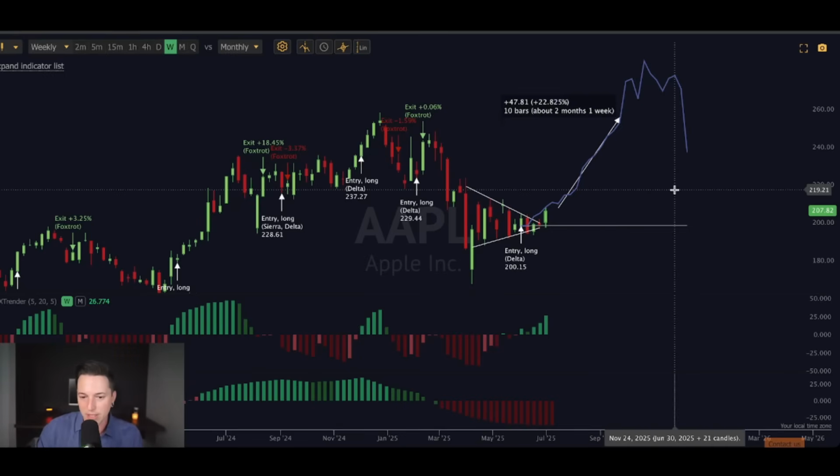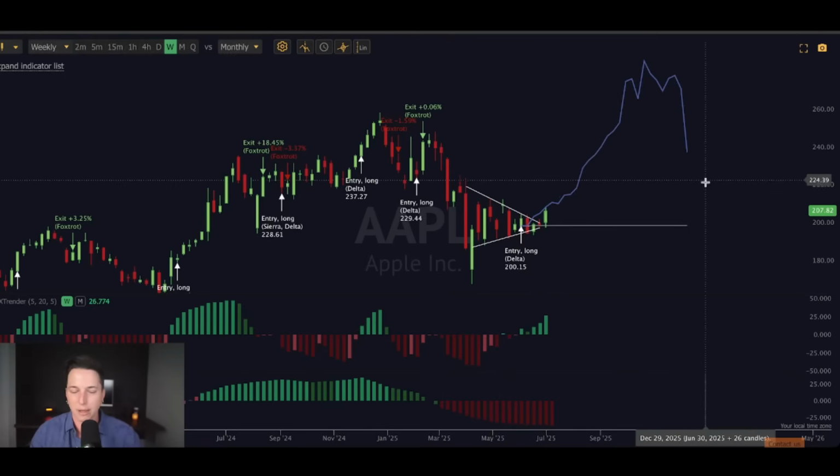If this move ends up happening up to $258 to $260, then I will probably remove 20, 30, 40% of my shares and call options, and then let the rest continue to break out, because there's always a chance that we go parabolic and we just continue to run. So I'm not one of those people who just closes out positions entirely. I like to scale out as the risk versus reward becomes less and less attractive.